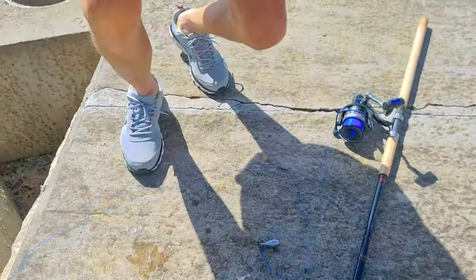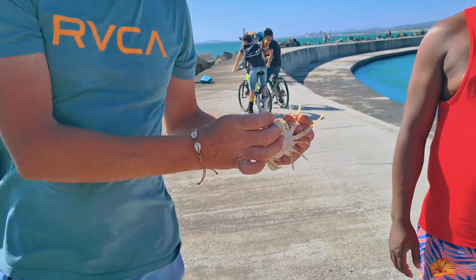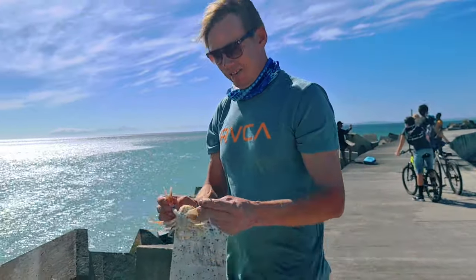That is the front. Can you see? Where's the front? Oh, this is the front. Don't want to get your fingers in there. Okay, cool.